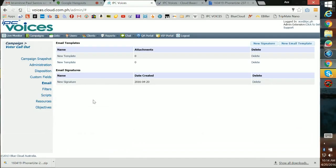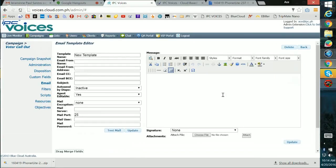Now for emails, what's good about this system is that it has a mailing system, in a sense that immediately after the call, you can send an email to the person that you called. And going further, you can even set the email template that you will be sending the customer. Because as you know, time is of the essence here, and agents don't want to be composing emails all the time. So what IPC Voices does is that it can create an email template that you can replicate and send to your customers all the time.